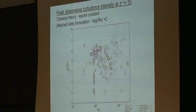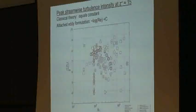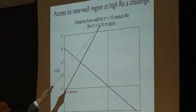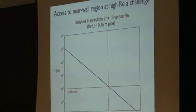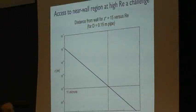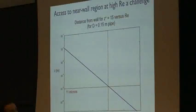The challenge, of course, is that it's very difficult to access that part of the boundary layer at high Reynolds number. So this is just a back of the envelope calculation. If you want to be at the position where the peak intensity takes place in a boundary layer, in this case a pipe about 150 millimeters in diameter, a typical size that you see in a laboratory, and you want to get to higher Reynolds number, what I would call high, once you're getting up to 10 to the 5, where oil pipelines are around here.